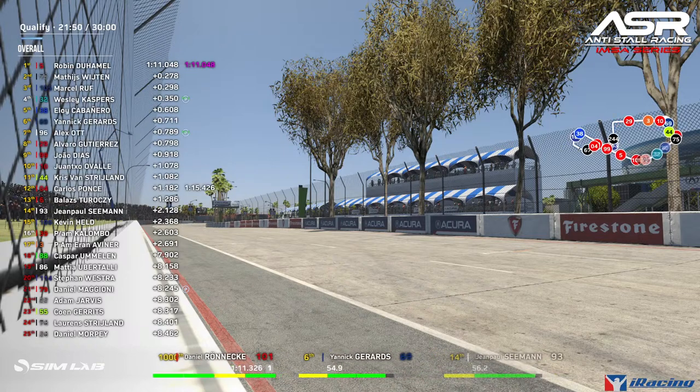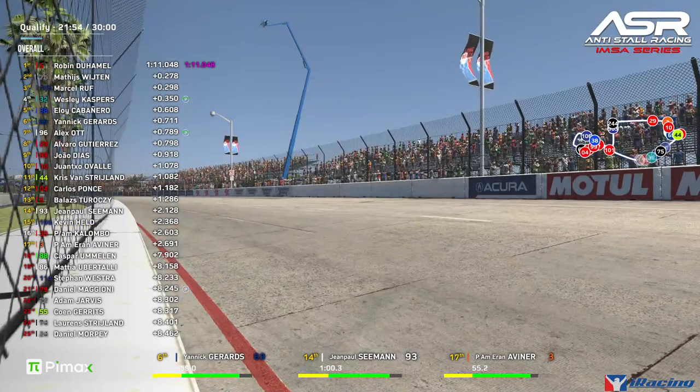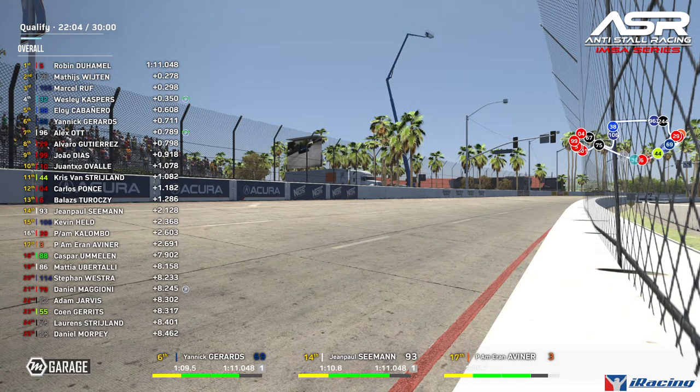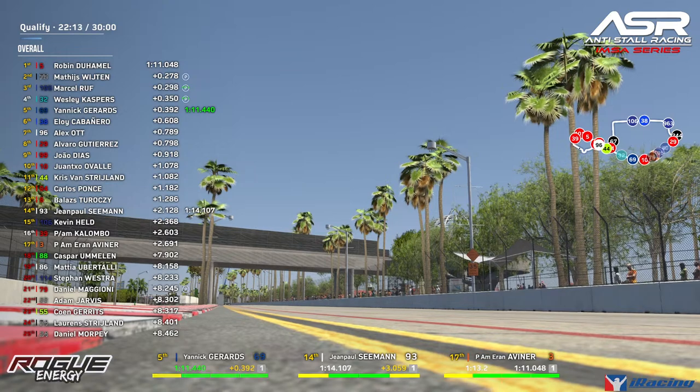It's one of those races that people just want to win. It's a bit like the Monaco of America in terms of the impressiveness of winning here. So it's one of those ones that the drivers will particularly want to win. Saying that, Robin Duhamel in AM has just gone to P1 with an absolutely incredible lap. I wonder if he had a bit of a tow there, because he's laid down the marker.